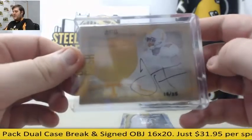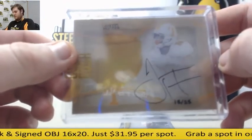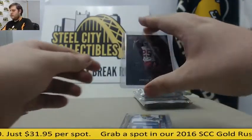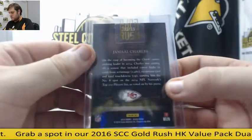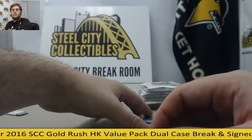$15 to $25, Justin Hunter from Tennessee. I think he's still with the Titans or only played for the Titans. $15 to $25, Justin Hunter. I'll look that up. For the Chiefs, Jamal Charles. $22 to $25, Jamal Charles. We're going to start this week. Is he on it? Okay.